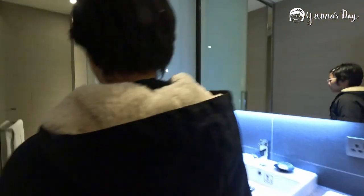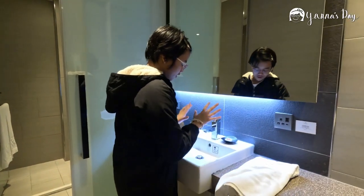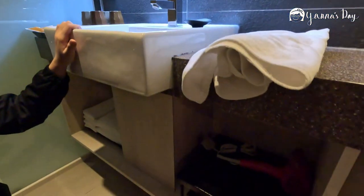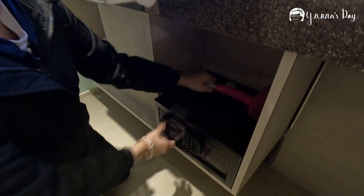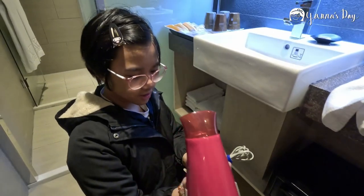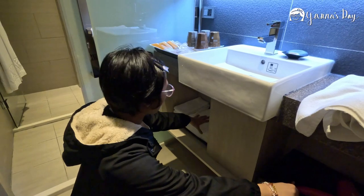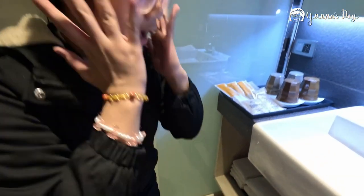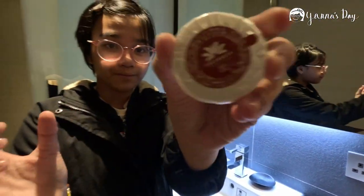So it's right here. Here we have the sink, very simple. Also, underneath is a mini safe. And they also provide a hair dryer and towels. A lot of towels here. You have 2 clean towels and 4 face towels. They even provide you with soap.